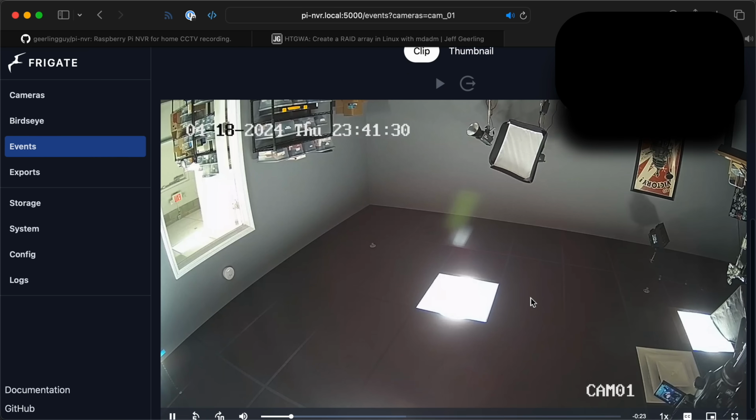It lets you play back in faster speeds and slower speeds if you want. And here's one where I think I just waved my hand. It's a good little player for in the browser. I actually use this a lot at home. When I hear something outside, I can just pop in, find the event, and then go to it.